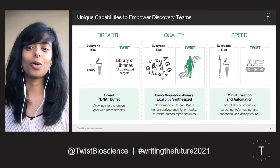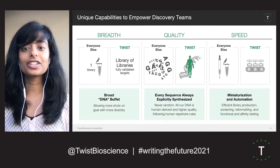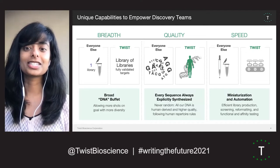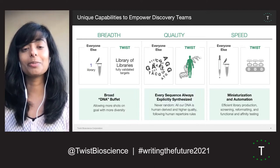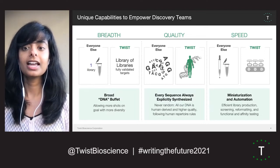Second, we offer quality. Every sequence is always explicitly synthesized, and all of our sequences are human-derived. We can mimic the human repertoire, for example, synthesizing exact human CDR sequences into our libraries. Even though we are making synthetic libraries, they are very natural in terms of the sequences that are included in them.